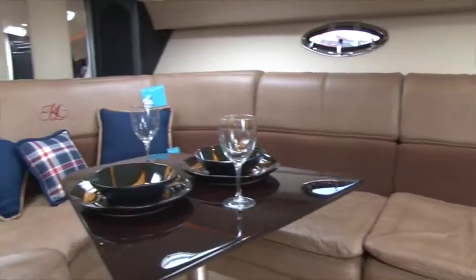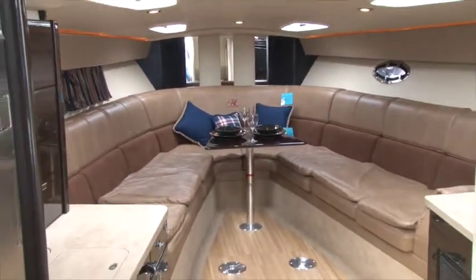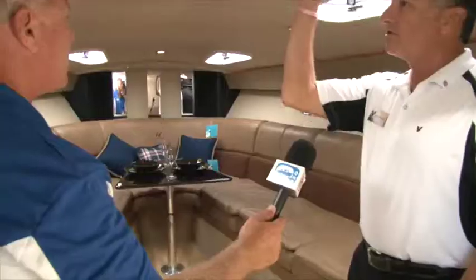They didn't expect it. They don't expect to see the level of luxury and accommodations down below. They just kind of think it's a high-performance boat. Terrific headroom, over 6'2" of headroom. That's a lot, yeah. Yeah, and it's true.